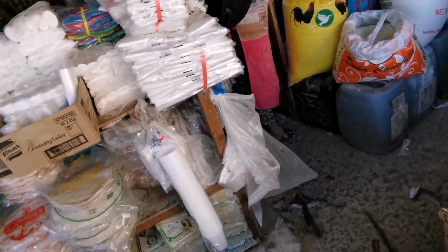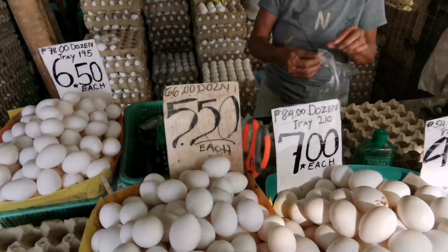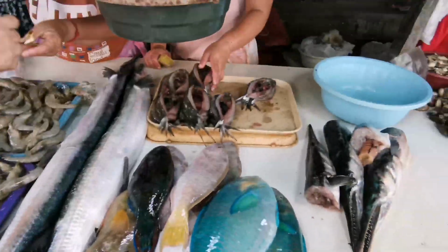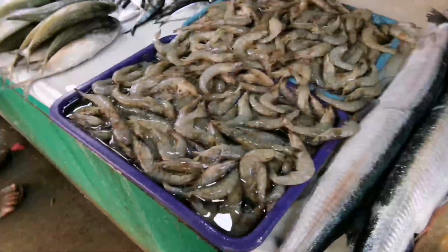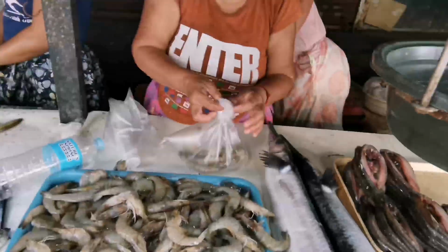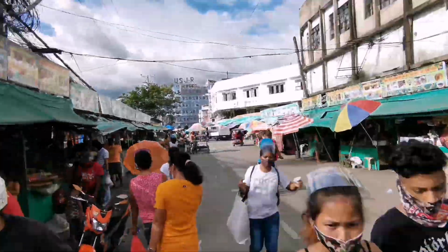So I got my curry powder there, and I came here to get my cooking oil. Like I said, I love local stuff. I came here to get my eggs, because I'm going to be needing eggs for my cooking, and some shrimps too. Shrimp is really so expensive, guys. I really wish I could tell you how much I bought that little shrimp. As you can see, it's really so expensive. It cost more than 70 pesos, just that little shrimp.